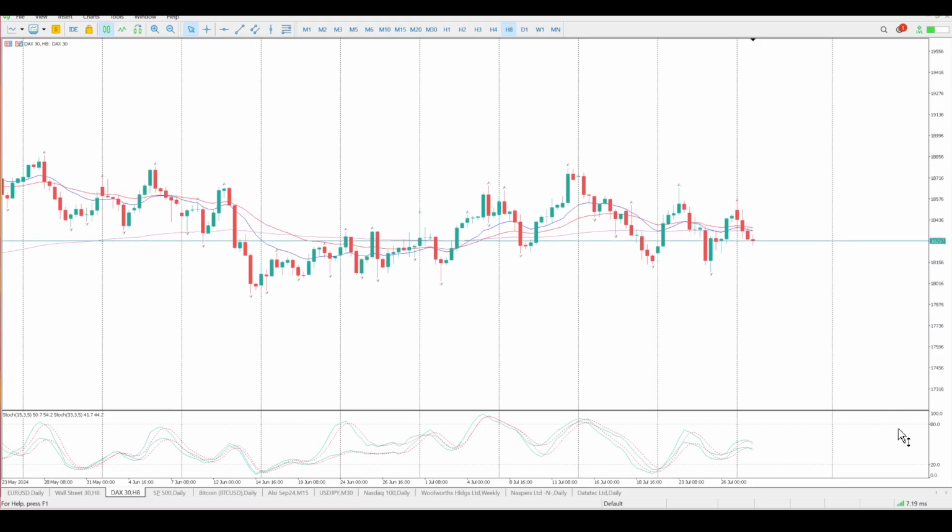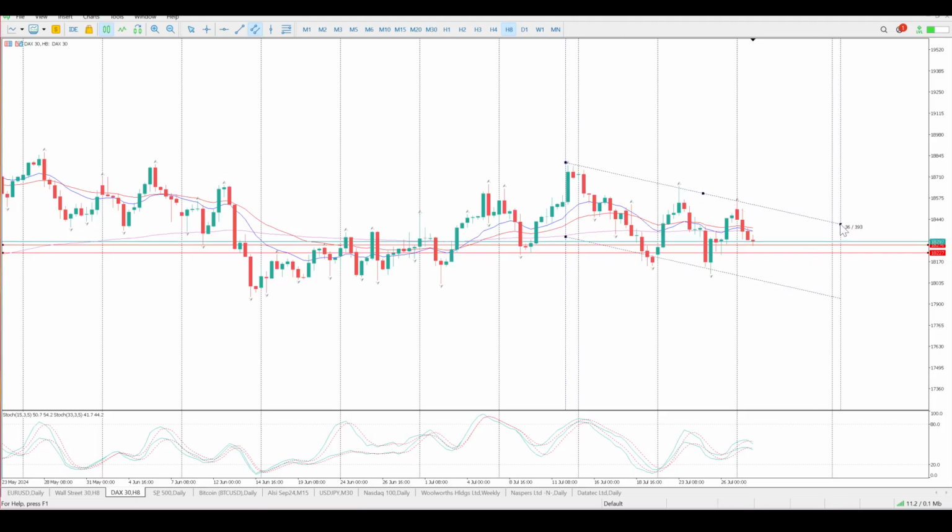So big up, big down, big confusion still. If I just zoom out, you can see we've been going sideways for a number of weeks now, and no real structure anywhere. Each one of these tails is going to be a level, and the way it's going at the moment is it keeps dropping below key levels and then coming back to test the levels below us or above us.